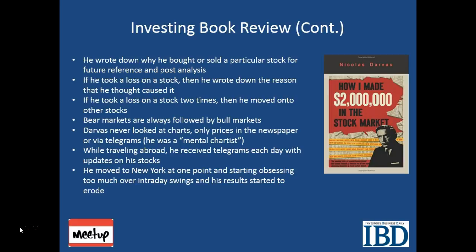And if he took a loss on a stock, and he had already looked at the fundamentals, and clearly the stock had some good technical action. But sometimes even looking at a stock with great fundamentals and then buying it when the technical signs are good, you may still take a loss, as I talked about in the last slide.